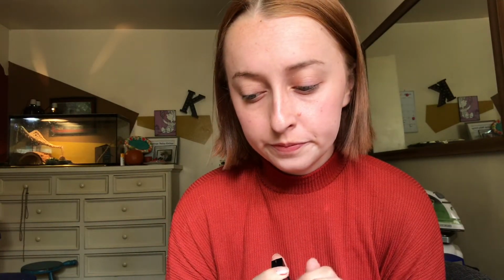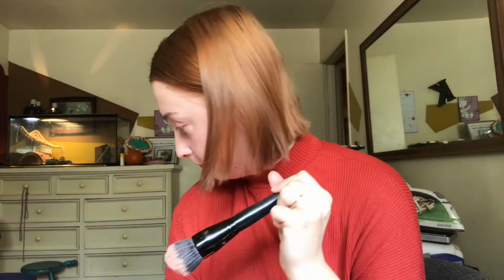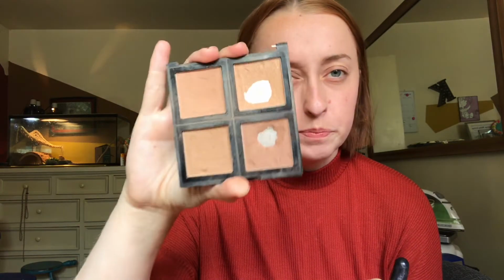Now we're moving on to bronzer. Now, this is one of my holy grail products. I've been using it for years. I don't know what my cat's playing with. It's literally broken. I keep rebuying this exact palette from e.l.f. It's the Bronze Beauty palette. It looks like this. Usually it comes with something to close it, but I stepped on it and it snapped off.